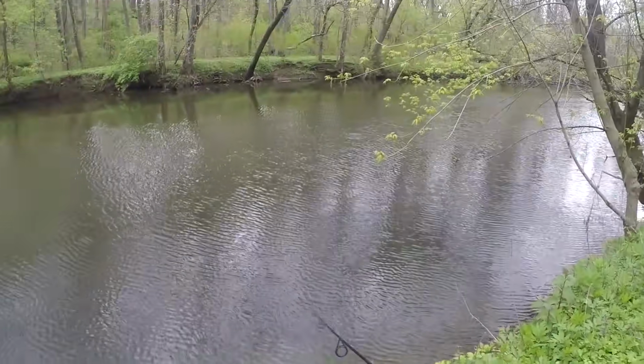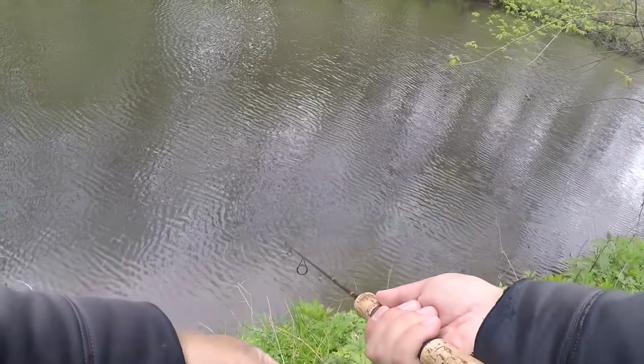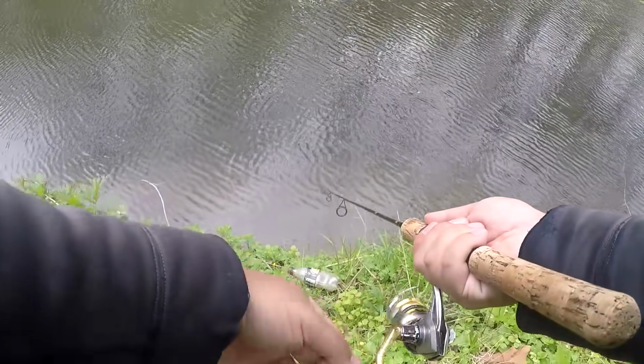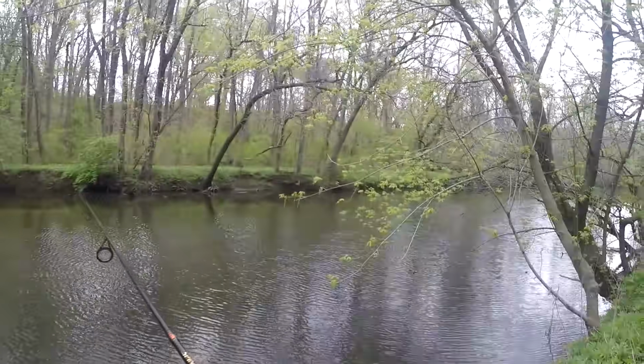I got a thunderstorm rolling in and one fish left to go. Kind of feels like one of those time quests in RPG games. I like that. I like to fish under pressure sometimes. Let's make this happen real soon.